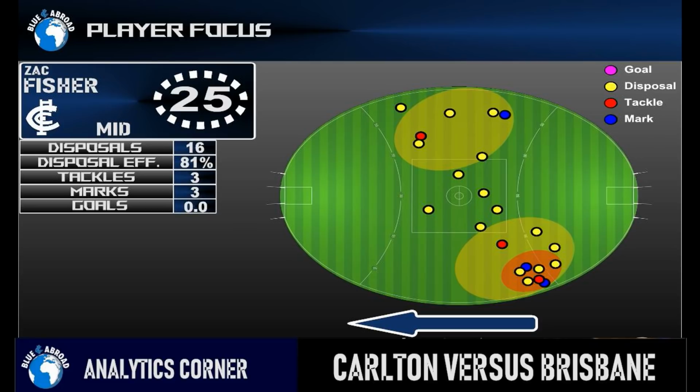Again, not the biggest guy. Tom Mitchell plays in the middle. Not the biggest guy. Doesn't really matter. If you've got the skill and the nous and the ability to slip people, it doesn't really matter the size you are. And Zach Fisher is case in point. He's very tenacious for his body size as well.